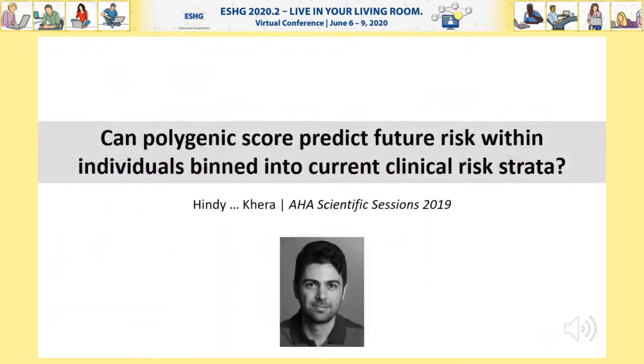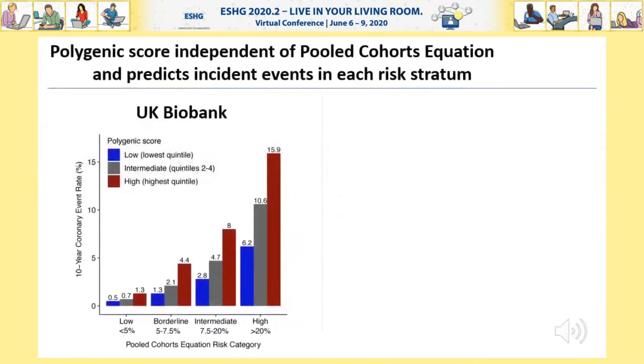So this analysis was based on cross-sectional studies, but we then went on to ask the question, can the polygenic score actually predict future risk, especially within individuals binned according to current clinical risk strata? We're showing on the x-axis individuals stratified according to current clinical risk strata, and on the y-axis the 10-year risk of developing a future coronary event. And what you can see is that regardless of clinical risk strata, there is a significant gradient according to the polygenic score, suggesting that it really can refine risk across the clinical risk spectrum.